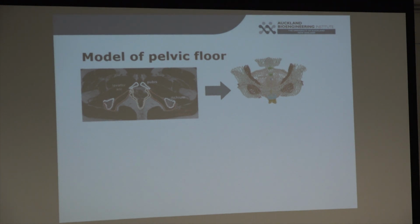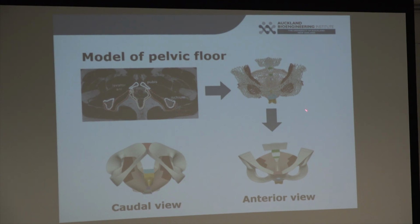To create the individual-specific models of the pelvic floor, I took MRI data of 28 nulliparous women. Someone else did the segmentation, but I went through and checked the segmentation. And we collected these segmentation data from these MRI images, just combining slices of the segmentation data together.